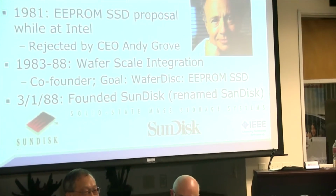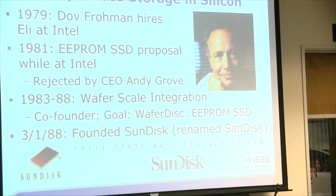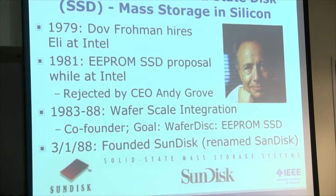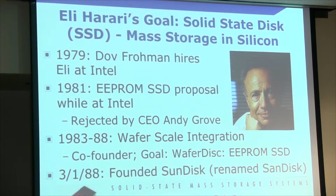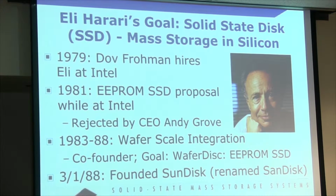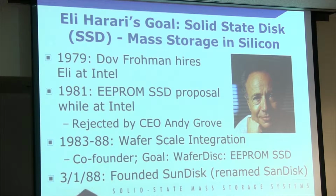In 1981, I had a meeting with Andy Grove, and I said, look, I think we need to have some skunk work. Intel at that time was working on bubble memories, magnetic bubble memories, and I said, look, we can do what bubble memories can do, which is replace a disk drive with E2PROM. E2PROM is expensive and it's got all kinds of issues, but it's a semiconductor device, which is what we know. I said, let me start a skunk team to develop a solid-state disk based on E2PROM.